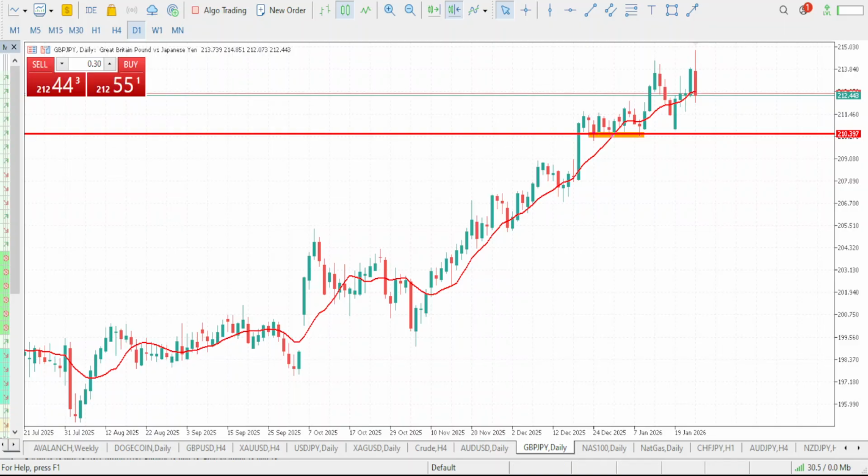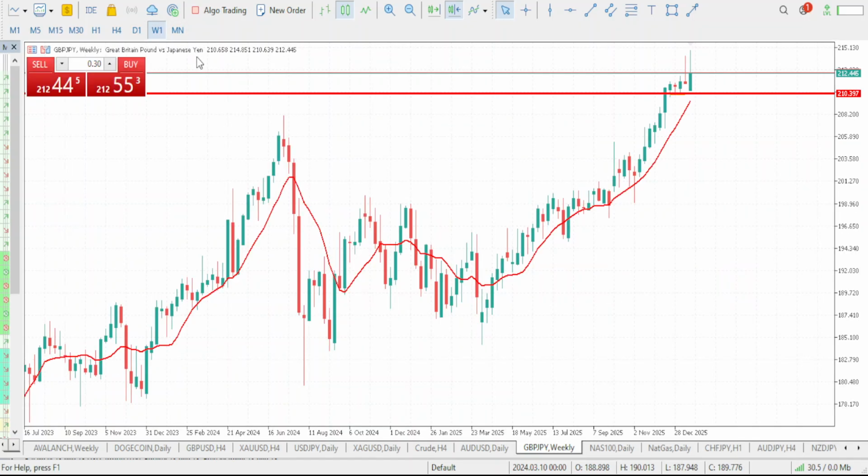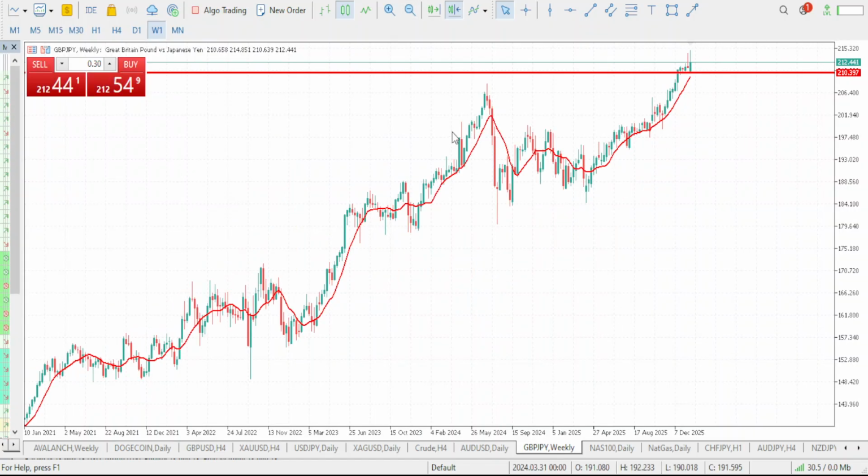Now, let's see what we will be expecting for this week on our GBPJPY. First and foremost, we need to understand something, which is the trend. What is the trend? That is the question you should ask yourself first. Before you take a trade, you need to know what the trend is. And as you can see on our GBPJPY, we are in an uptrend move. It is very clear, no doubt, no argument, that the market is in an uptrend movement.